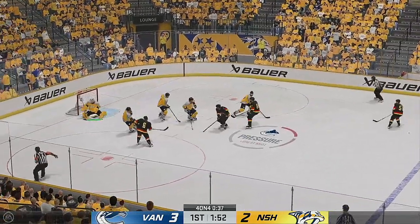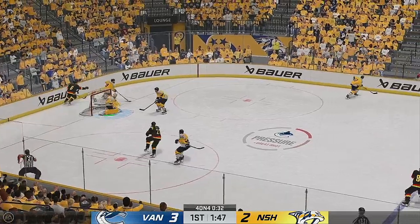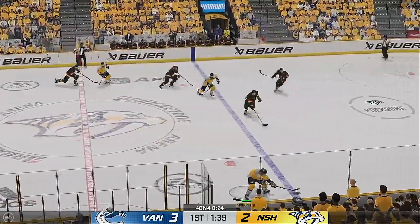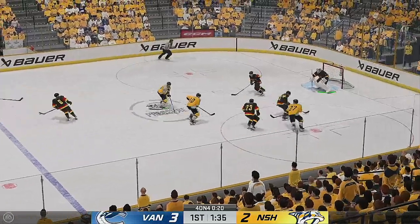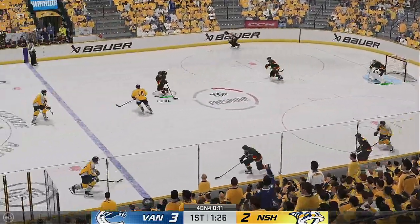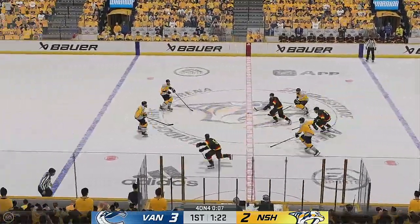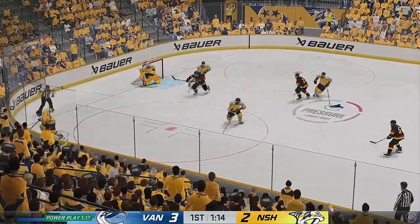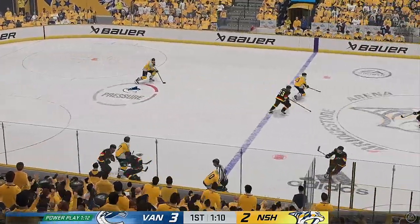You want to possess the puck and try and create numbers around the ice. That's 2-on-1s all over. The Predators move it ahead. Handles the puck. Big save. That's a fantastic save by the goaltender, but his team has to do a better job of protecting the middle of the ice. Those high-danger scoring chances eventually go in.